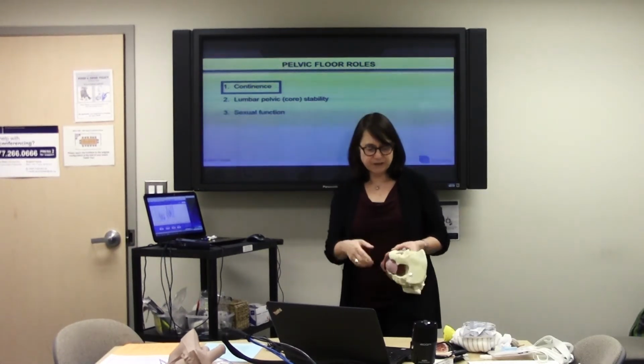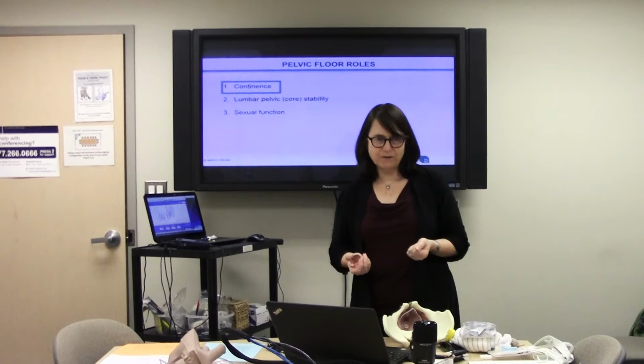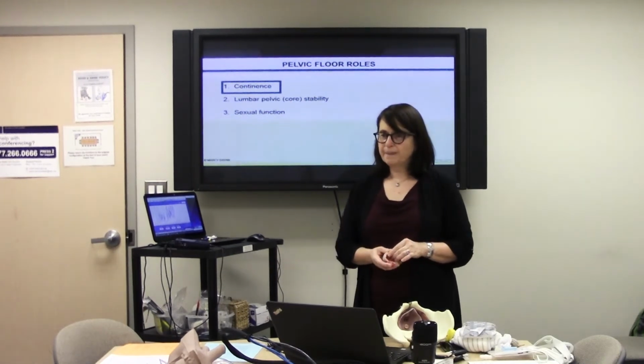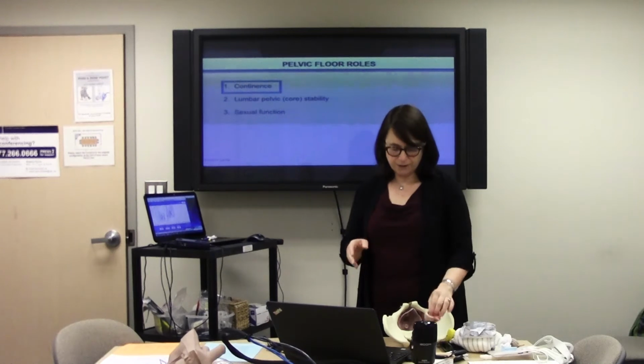Okay? The internal sphincter that was removed in surgery and the bladder, those aren't under voluntary control. My heart, it's not under my voluntary control. My intestine muscle, not under voluntary control. Okay, so the automatic control has been interfered with when the prostate was removed.